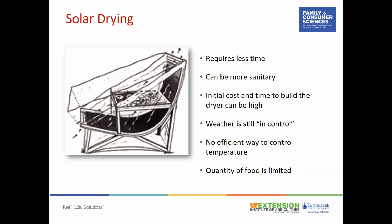In Tennessee, we really need at least 2 days of high temperatures and low humidity. And there is usually not a way to really control the temperature, which results in a lower quality product. The actual amount of food you can dry is also limited by the size of your dryer, unlike sun drying. Now, you can dry the same foods, fruit and legumes in the solar dryer as in sun drying.